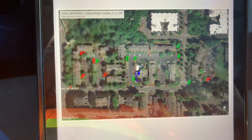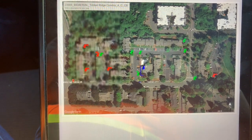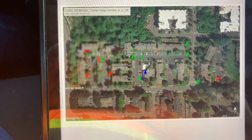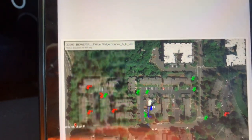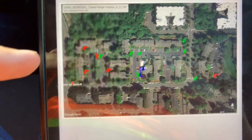Okay, I'm out at Timber Ridge Condos in Woodinville, and we're bidding this to CWD Group. The last time we were out here, which was last year, I put together a job 23905. I came out and looked at asphalt, concrete, sidewalk, and curbing. Well, I'm going to create a new job number.